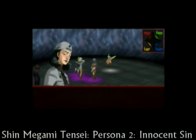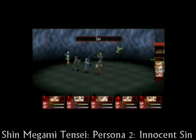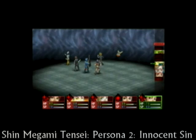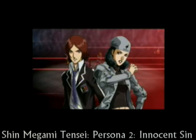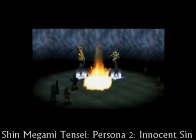Granted it's a little more old school, but I love it still. I really love it still. So I think it's absolutely interesting. I think the story is interesting. The presentation is interesting. I find it really unique. So definitely check out Shin Megami Tensei Persona 2 Innocent Sin.